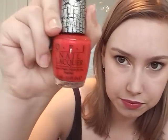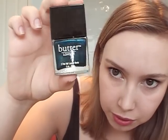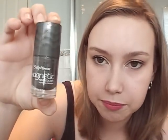I'm going to do a quick close-up of the nail polishes first before I get into swatching. Okay, so let's start with the high end, the first nail polish with the pink shatter. It's coming off a bit more red. Then there was Butter London's Bluey, which is a really pretty colour. There is the Sally Hansen Magnetic nail colour in Graphite Gravity.